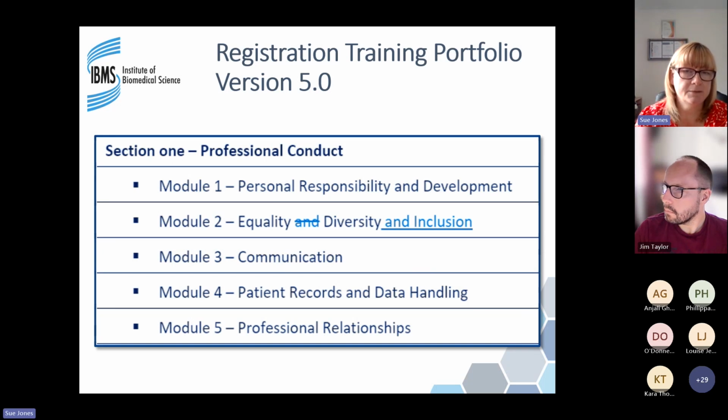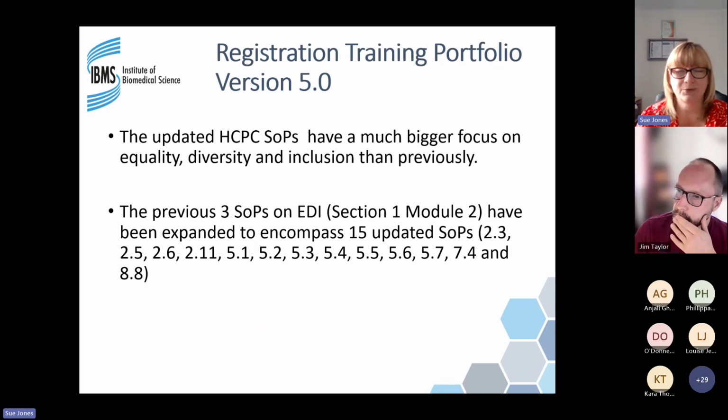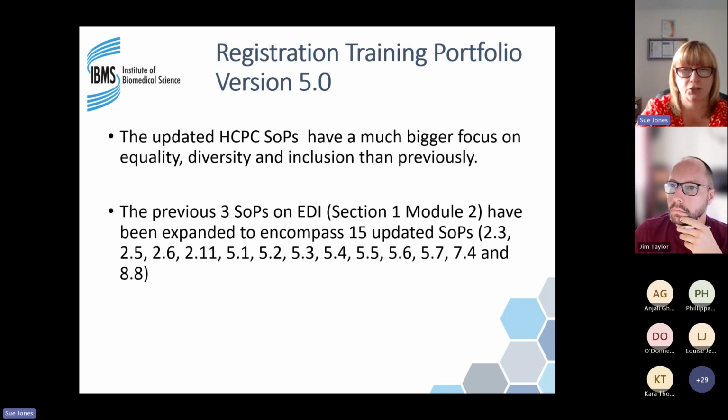So these are the differences that are between the new portfolio and the old. So you'll see the module titles are the same apart from section 1, module 2, which used to be equality and diversity. Now it's equality, diversity and inclusion. So all of those new standards, which are around EDI, we've incorporated into module 2. So in the previous version of the portfolio, there were only 3 standards of proficiency that were really around EDI. So what we've done with section 1, module 2 is to add in the other standards of proficiency, which are focused on EDI. So there are 15 of them. You don't need to know the numbers. I've just put them in for completeness. But the standards of proficiency around EDI are much bigger.